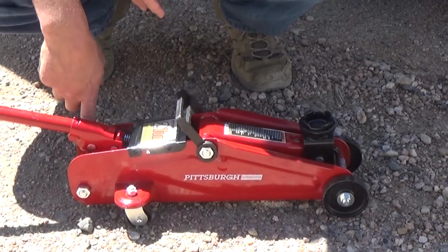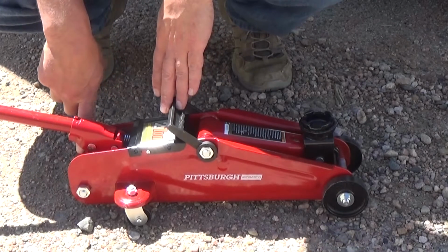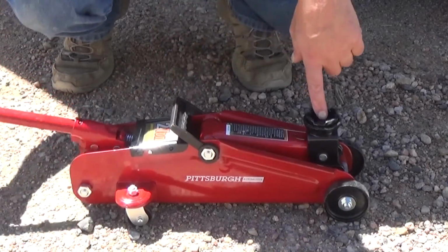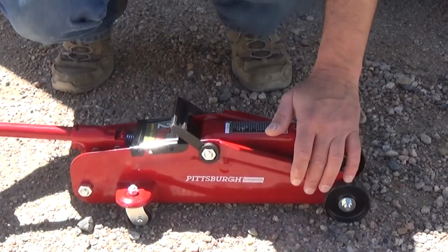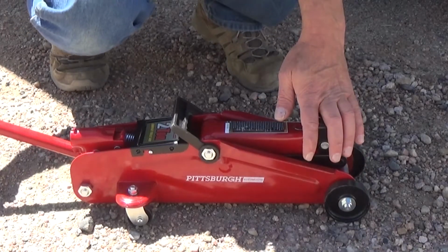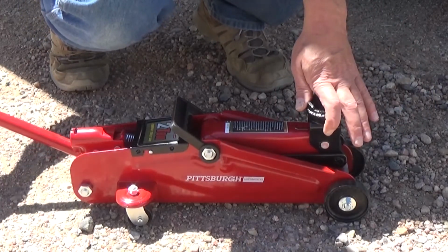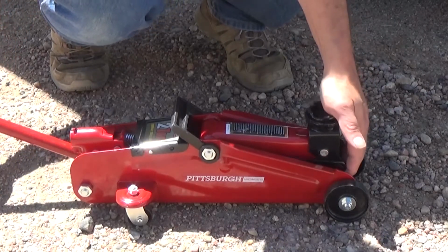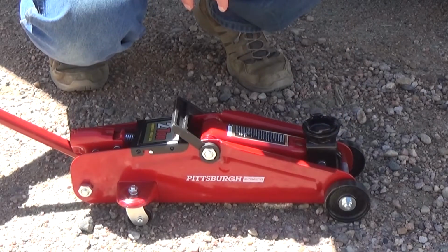Again, going back to the adjustment screw for the hydraulics, you can see that we have closed that off. And now if I jack this up, you can see that the jack head here is actually going up, and it will hold the trailer. To jack the trailer down or to release it, again, I'm going to put the handle on the adjustment screw for the hydraulics, and I'm going to turn it to the left. And then when you do that, you see that the jacking arm here will release.